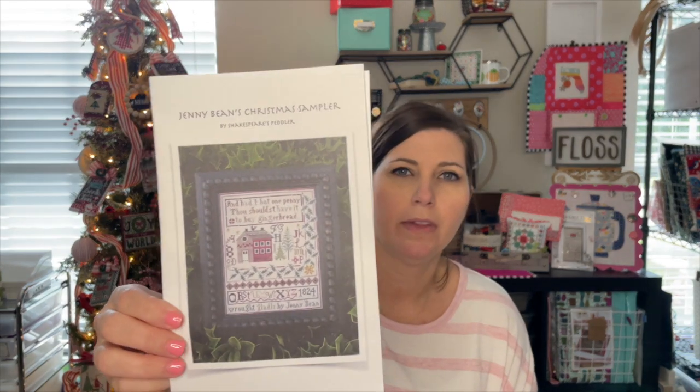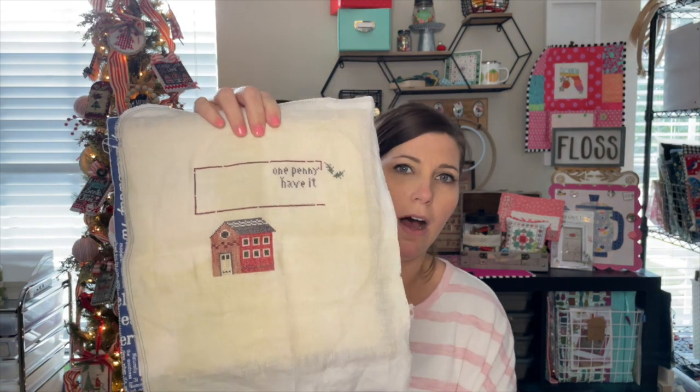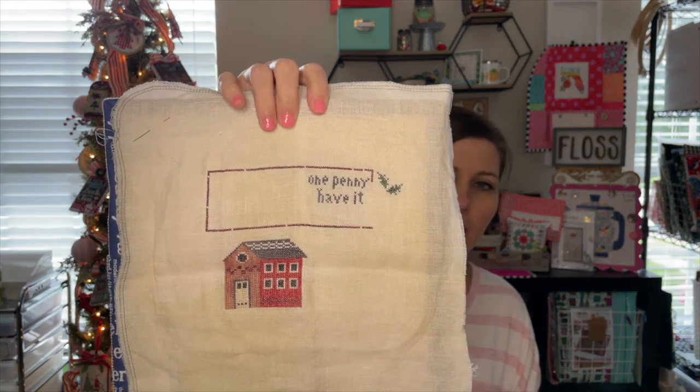I also worked on, in the car, my smaller project. This is Jenny Bean's Christmas Sampler. I have loved this for a while, and I had already started it, but I hadn't gotten that far. So I was able to fill in the house, so the whole house is done, and get the top done and a few words. And I started a little bit right there. But I love how this is turning out.